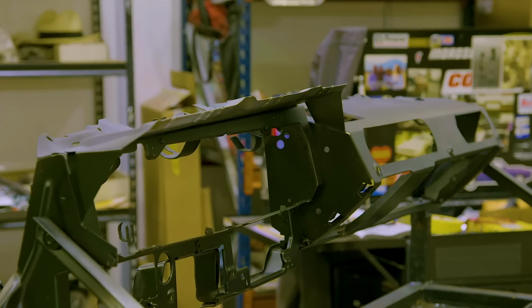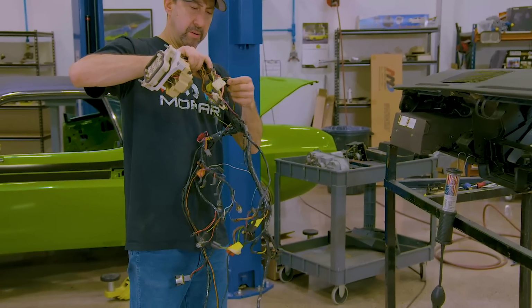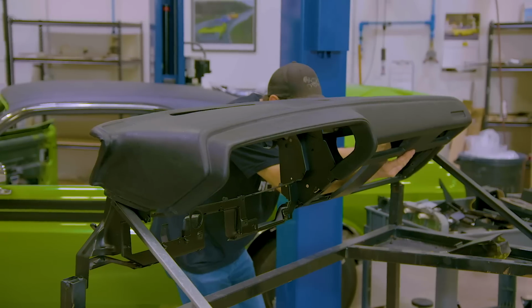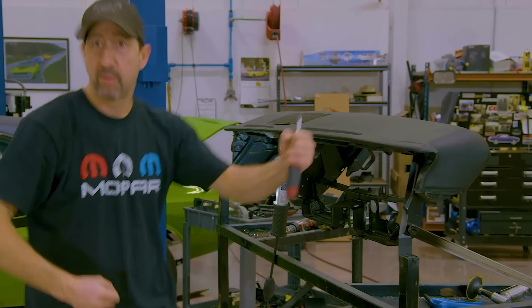Will finally laid out all the paint on our dashboard frame. So our new dash pad came in along with some of the other wiring components that we needed. And so right now we're just going to basically reassemble our dashboard, test our gauges, make sure all the gauges look good once all our wiring's in place, and then hopefully get the dashboard installed in the car.